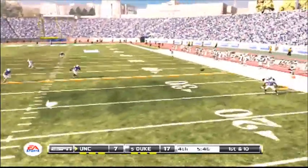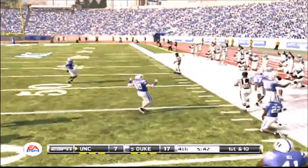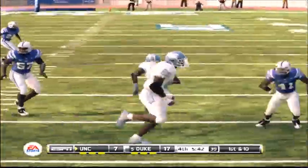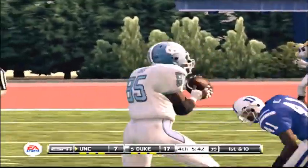Crenshaw set to go to the air. He's out to the 30. He has some room. Knocked out of bounds at the 44-yard line. A nice completion to the tight end. A good play here, and the thing that I notice is that he provides a nice big target out there for the quarterback.